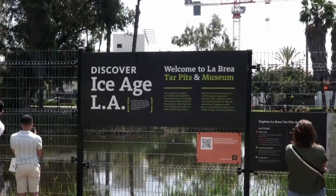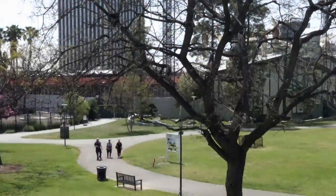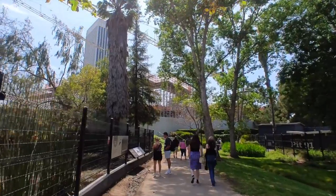Right in the heart of Los Angeles is the gateway to the Ice Age. The La Brea Tar Pits is the only active urban fossil dig in the entire world, with plants and animals from the last 50,000 years discovered here every day. Let's take a look at the La Brea Tar Pits and see if it's worth your visit.